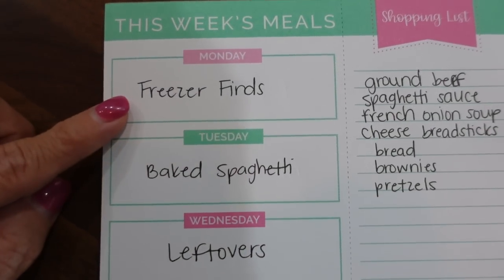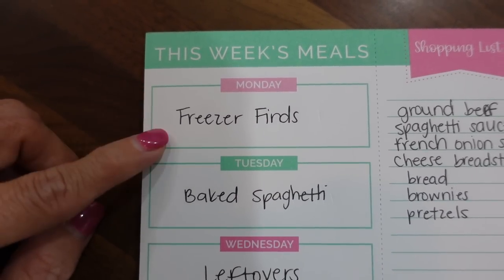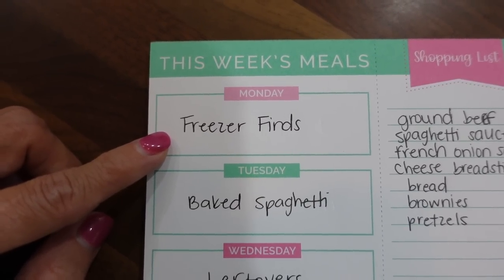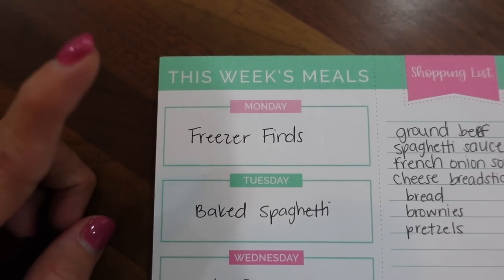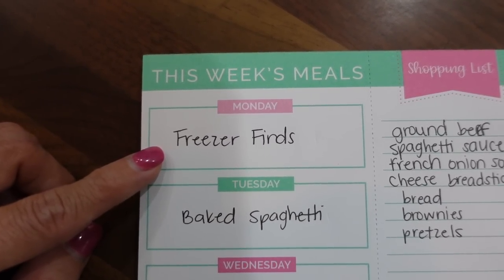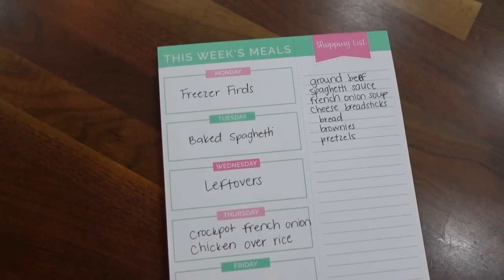And then I put down freezer finds for Monday because we actually have a whole bunch of stuff in the freezer that we could cook. We have frozen vegetables, we have pot stickers, we have chicken bake stuff, we have leftover meals that are frozen that we can just pull out on Monday. So we're gonna just see what we're feeling on Monday, and we're gonna pull something out of the freezer, and that's what we're gonna cook. So that is our meal plan for the week.